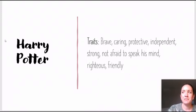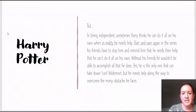However, he might be a little bit another way as well, or kind of an opposite trait as one of these that's written down. So what I thought about is how I said that he was independent. And yes, we always think that being independent, being able to do something on your own is a good thing, which it is, but there are some implications with that. So I wrote, but in being independent, sometimes Harry thinks he can do it all on his own, when in reality, he needs help. Over and over again in the series, his friends have to stop him and remind him that he needs their help, that he can't do it all on his own. Without his friends, he wouldn't be able to accomplish all that he does.